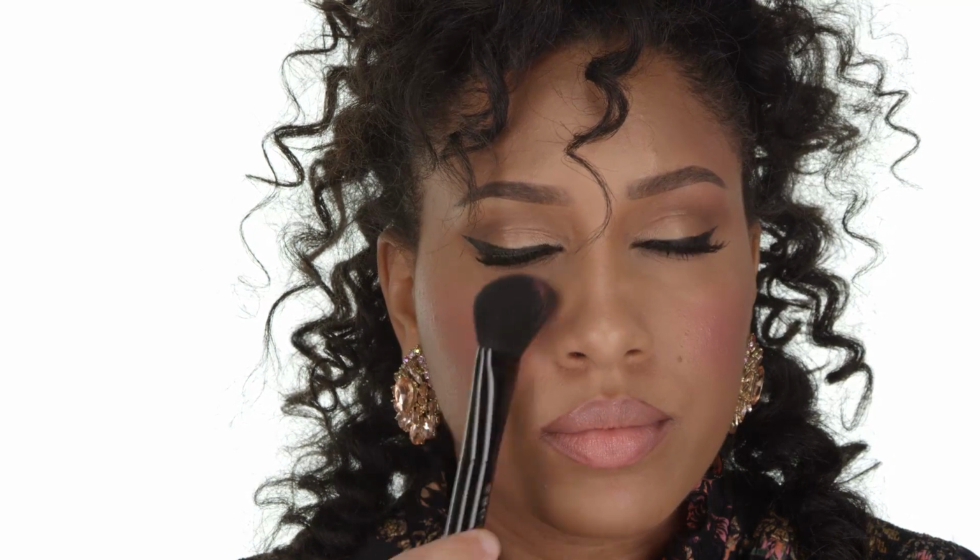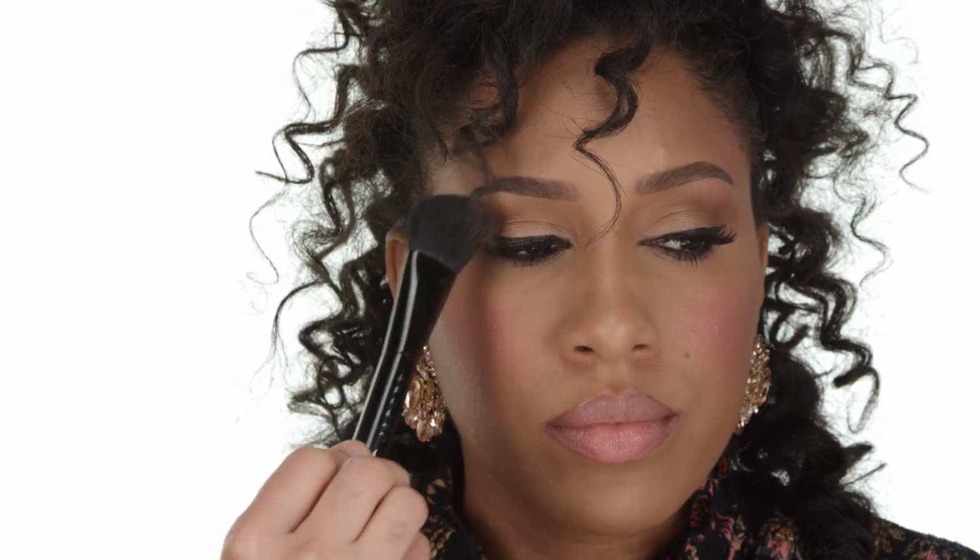Okay, so let's do the other side with the lighter color. So again, smile for me. You can relax. So you notice that my pressure is really light and I'm sort of almost softly applying the blush, so that way I'm getting a wash of color versus something that's so contrived or hard line edged. I'm really just blushing it through the whole cheek.